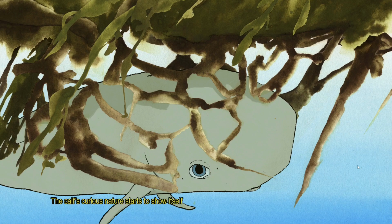The calf's curious nature starts to show itself again. He has yet to meet a Brillo besides his mother. There. He spots something. Don't know if you could trust something. It could also be another predator, you know, faking being a Brillo whale. A large body begins to emerge from the hazy distance.